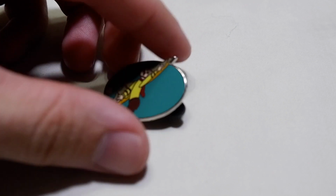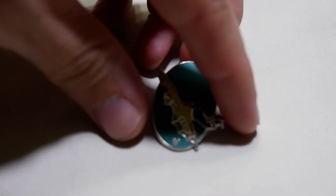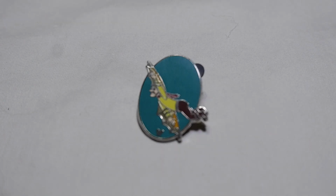A really random one that I've never seen before. It's a guy in a flying contraption. Don't really know what to say about it other than I'm not keeping it.